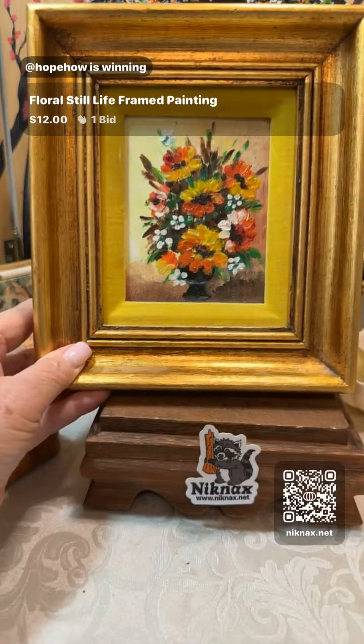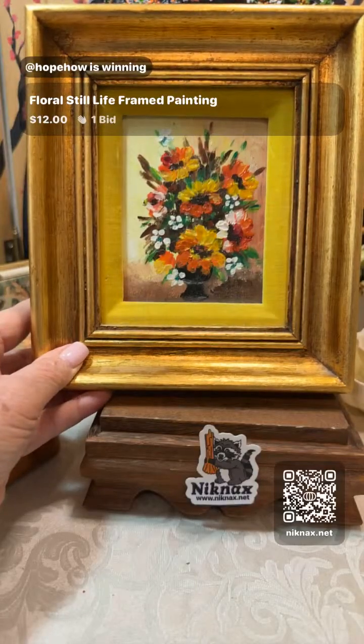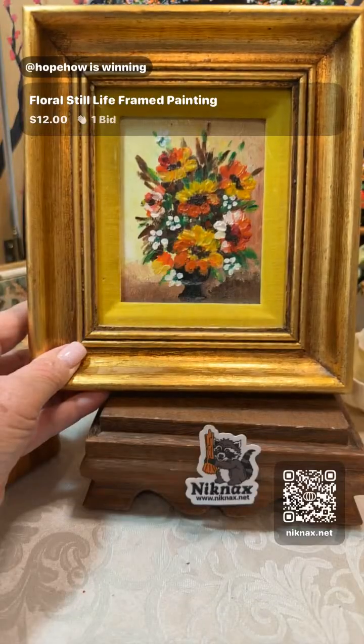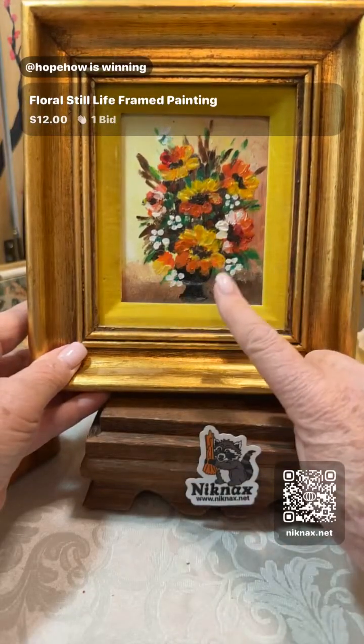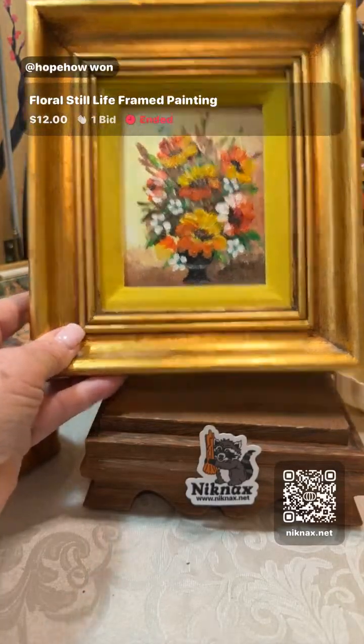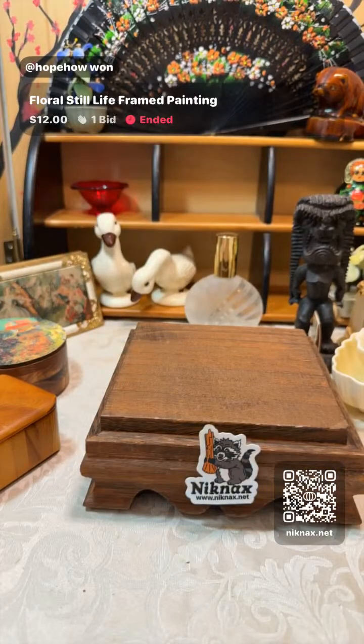Hi, Kate. Welcome in. And then I'll show you the sunflower one too, because I think that's I like this one too. I don't know what kind of flower that is, but I like the sunflowers as well. There you go, Hope. Congratulations. And we'll put that by your polka dot vase. And let's take a look at the sunflower.